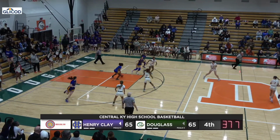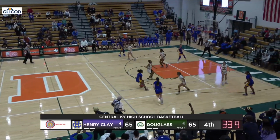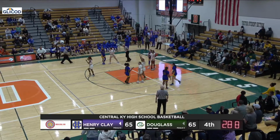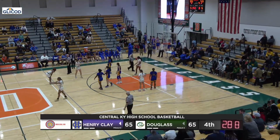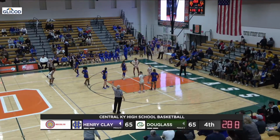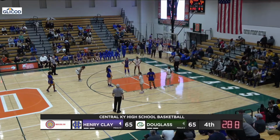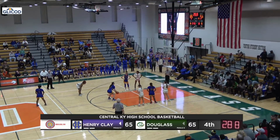And Henry Clay with the corral. Stone wants it, spins, and draws a Rhodes foul. 2 free throws coming up. You know, it's one of those things, she gets fouled right there, but I know Coach Gerard wanted them to take possibly the last shot of the contest. There's no shot clock in high school basketball. Just pull the ball out and make sure you get the last shot.